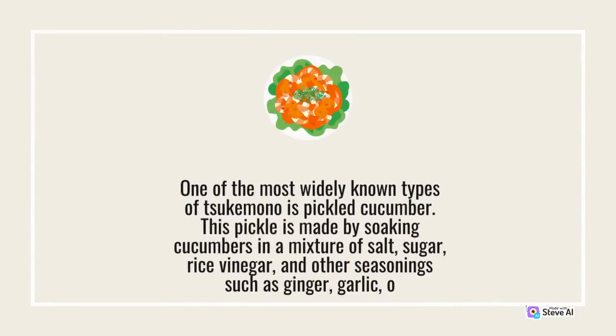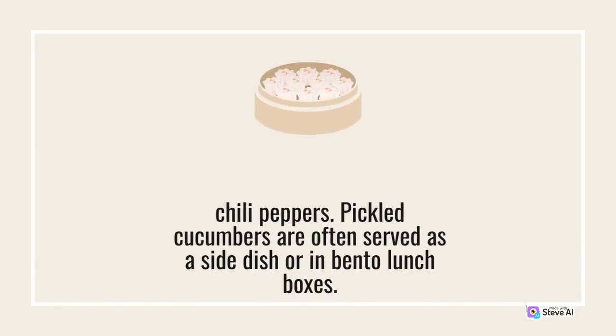One of the most widely known types of tsukemono is pickled cucumber. This pickle is made by soaking cucumbers in a mixture of salt, sugar, rice vinegar, and other seasonings such as ginger, garlic, or chili peppers. Pickled cucumbers are often served as a side dish or in bento lunchboxes.